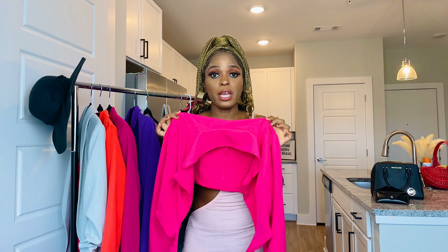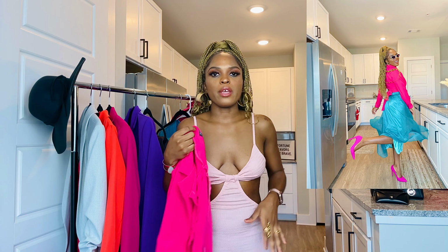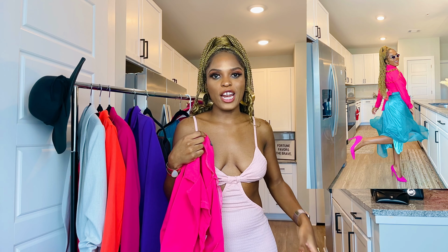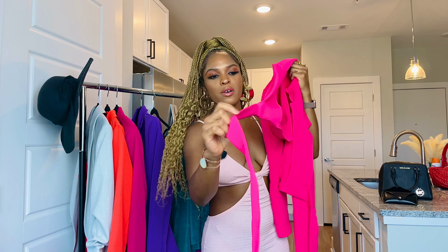I've always wanted a pink blazer. I don't have any pink blazers. I think it's going to go with a lot of different things. In this picture, I paired it with a maxi skirt, like a teal maxi skirt, just to give that pop of color. But I really like it because it has this belt thing and you can kind of tie it around to have that cut-out look.